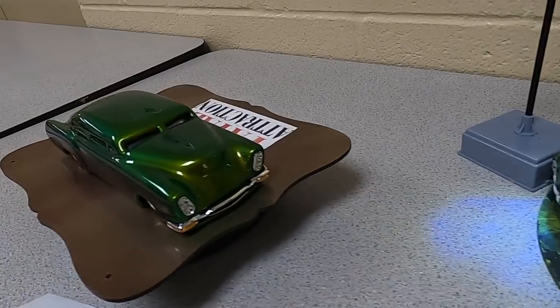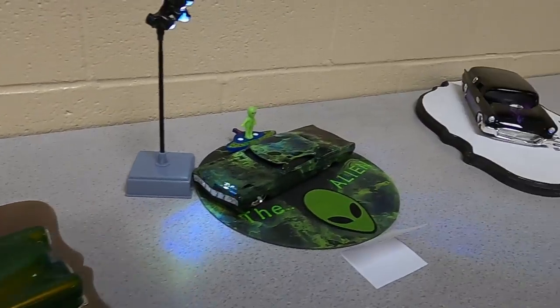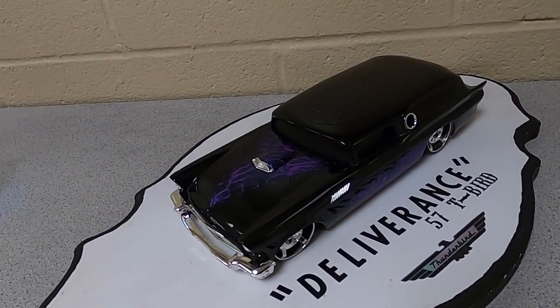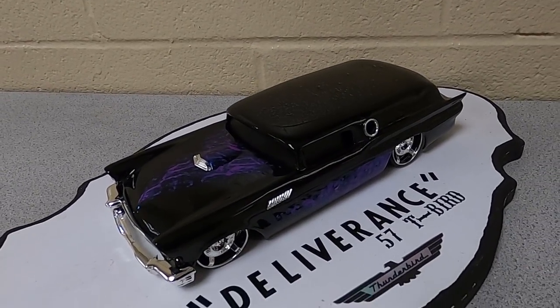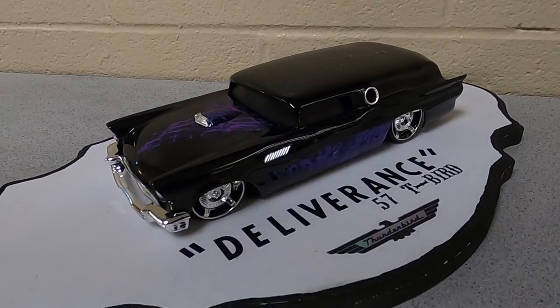Can you imagine if Ford would have sold that as a Thunderbird? How long did it take you to build that thing? All winter. Seriously? It's all made out of sheet styrene, that roof. And painted black, you'd better have it purple. Oh, I know. But it looks right, don't it? Yep. Deliverance. Yep.